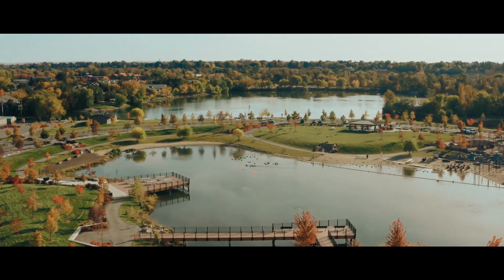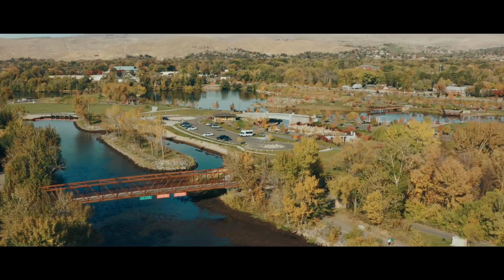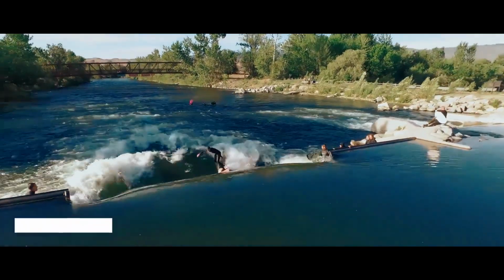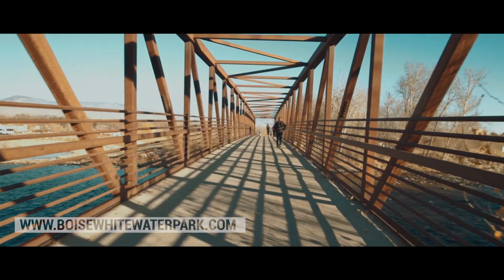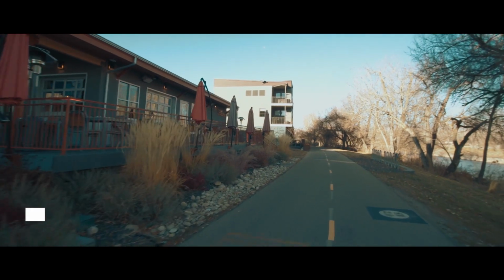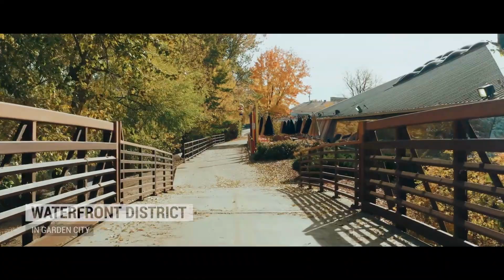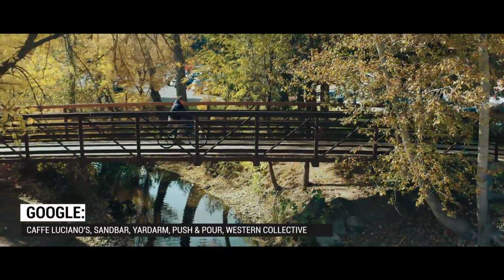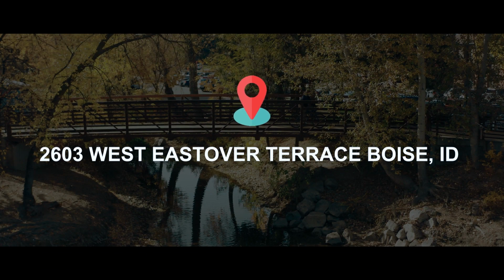When you're done exploring, head toward the river and take a look at Boise's Whitewater Park. Who said you can't surf in Boise? Another really cool spot along the Greenbelt is the Waterfront District, which is just over the river, actually in Garden City. If you're hungry or want to grab a cocktail, Google these places. You're in walking distance from them. If you're ready to keep going, hit pause and put 2603 West Eastover Terrace, Boise in your GPS.